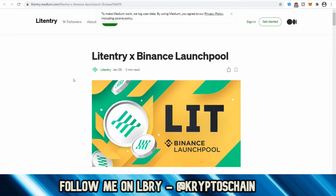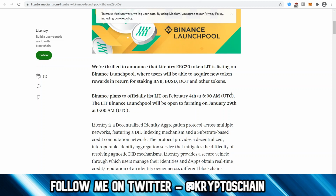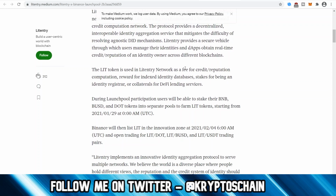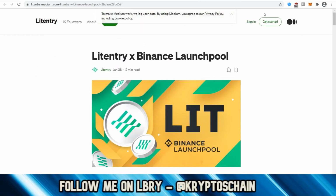Now the other thing is this from the end of January, so they've been part of the Binance Launchpool. They've taken part there with the Litentry ERC20 token, where users were able to acquire the new token rewards in return for staking BNB, BUSD, DOT, and other tokens. And again, Binance did list LIT, as you can see, on the 4th of February here, and it is trading at the moment, as we've seen on CoinMarketCap at the beginning of the video. So just have a read of this article if you're interested. You can find it within their website if you scroll down.